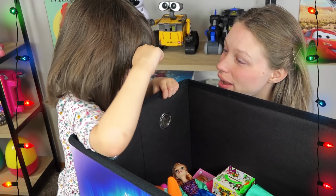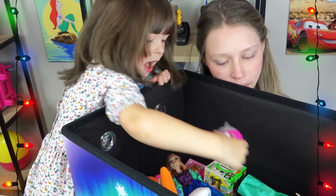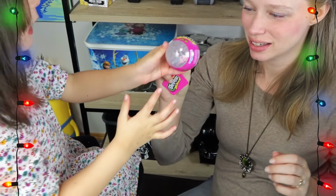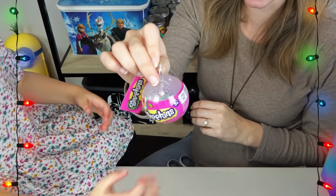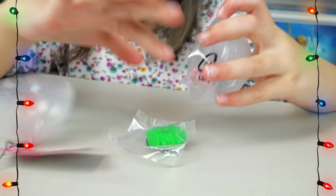There's so much to choose from. Who are you ever going to pick? Ooh, Christmas ornament Shopkins. I can't see the Shopkins. Merry Christmas from Shopkins. Pop it open. Whoa. What'd you get?